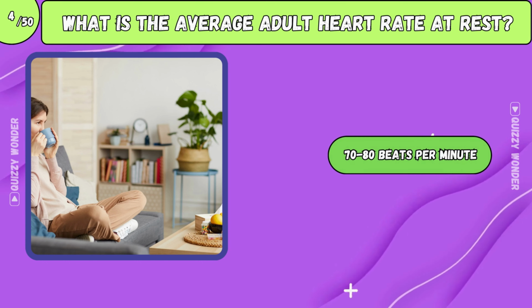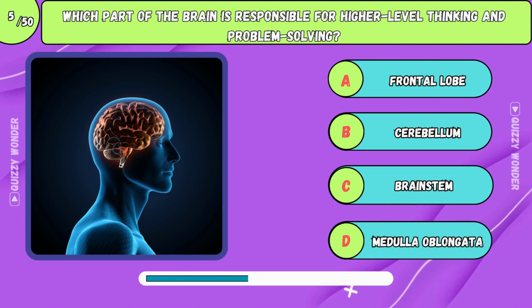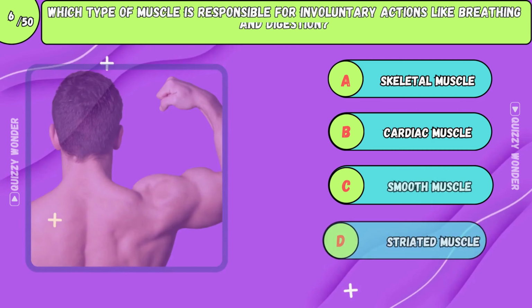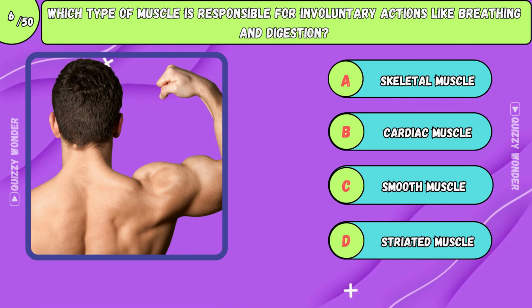It is 70 to 80 beats per minute. Which part of the brain is responsible for higher-level thinking? Is it the frontal lobe, the cerebellum, the brainstem, or the medulla oblongata? It's the frontal lobe. Which type of muscle is responsible for involuntary actions like breathing and digestion?